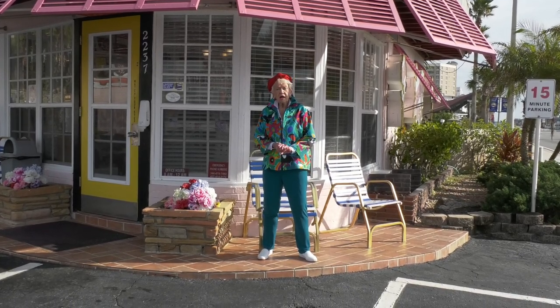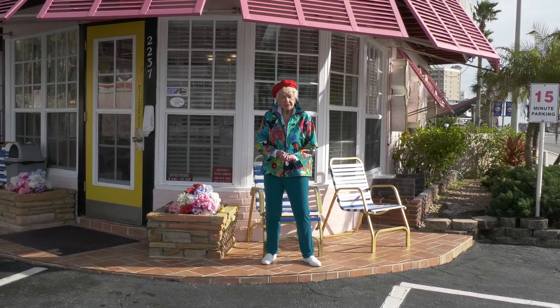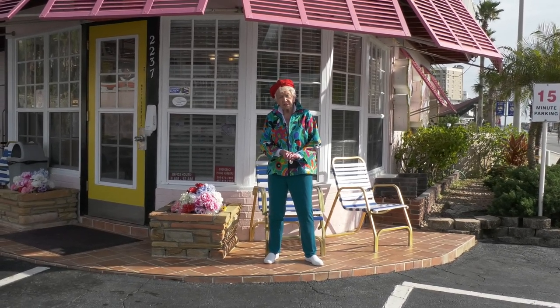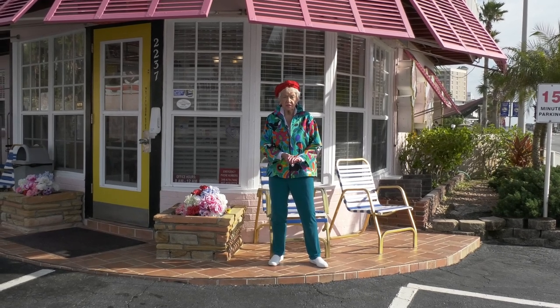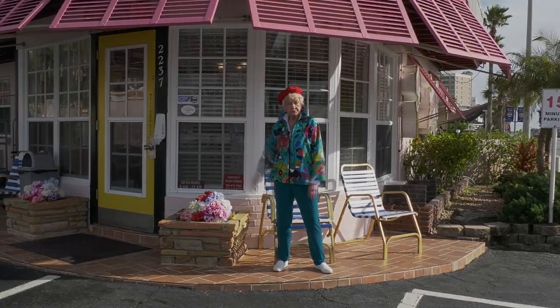My daughter Aileen, her son Benjamin Band, it was at his instigation, my grandson, and his lovely wife Martina, and myself. We spent many long hours. Okay, we'll take you on a tour.